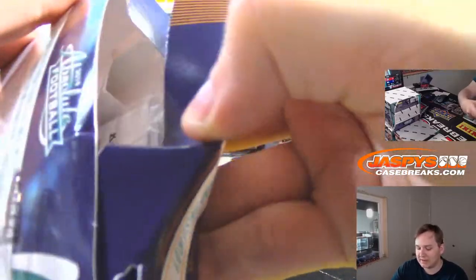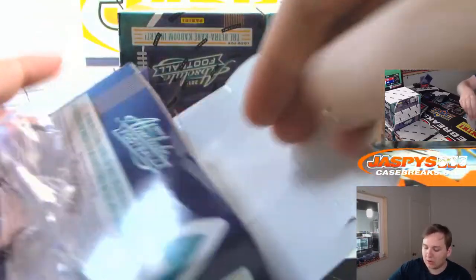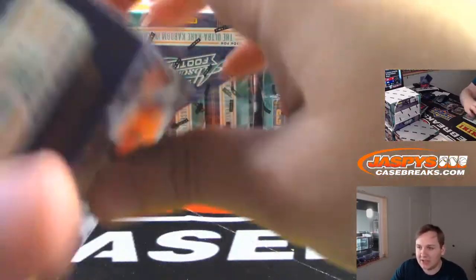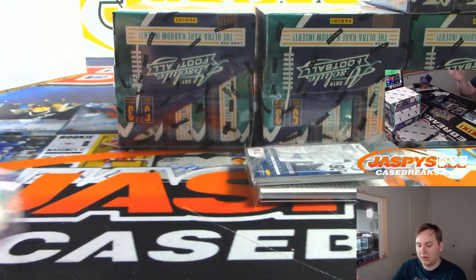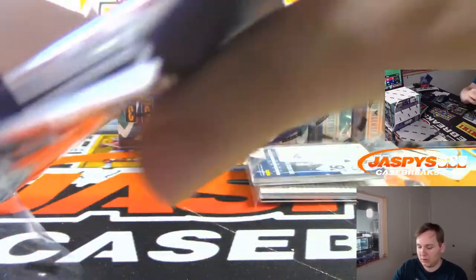3 mini boxes. Remember my Eagles were thinking about drafting Christian McCaffrey, but Carolina took him a few picks before. Maybe like 5 picks, actually. They took him pretty early. All right.